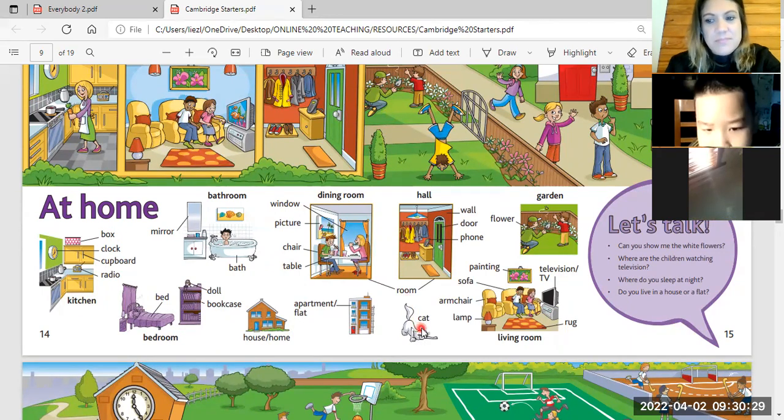Room. This one? Cat. Hall. Wall. Door. Phone. Home. Flower. Painting. This one. Painting. Sofa. Yes. Armchair. Lamp. Living room.